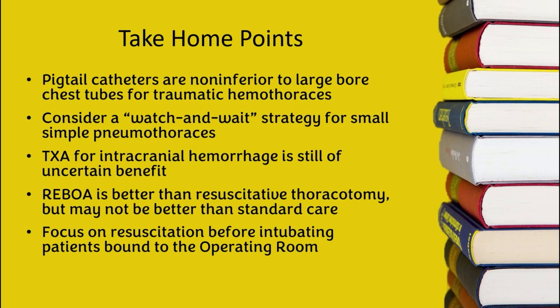This is not something that we should be reaching for routinely. There doesn't seem to be a lot of harm, but at the same time, there doesn't seem to be a lot of benefit. Don't spend a lot of your mental energy and time trying to figure out how to get TXA. Fourth is that REBOA may be better than a resuscitative thoracotomy. I'd rather have a catheter than have a hole in my chest, but that may not be better than standard care alone. Focus on good resuscitation.